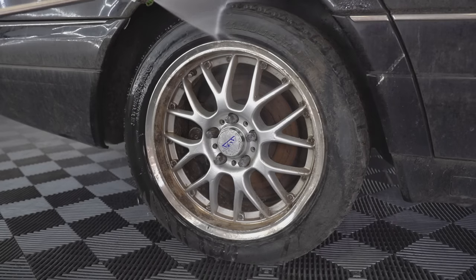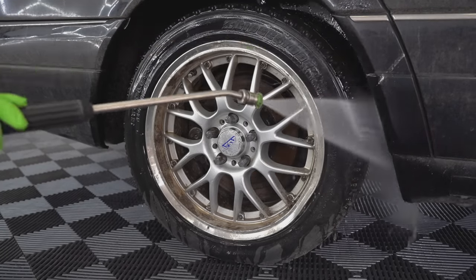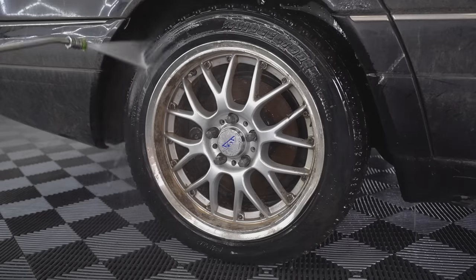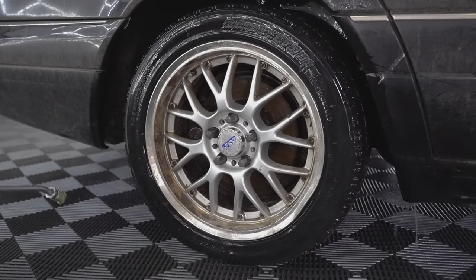Now we're gonna clean the wheels, but these have sat for so long with rust and iron on them that unfortunately they became pitted. But to be completely honest, I think the OEM wheels would look way better on this car anyways.